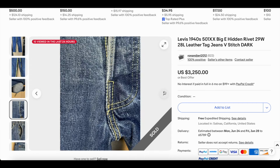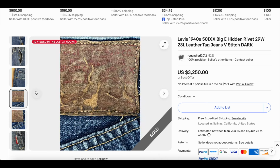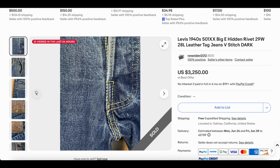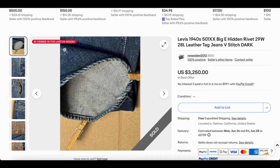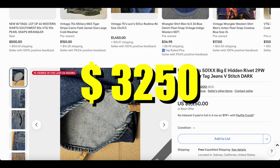Yep, there's another beautiful piece. Obviously, we've seen these a time or two before. So nothing absolutely shocking, but still super cool. Definitely cool to see these. And these went for a number right here. They sold for $3,250.